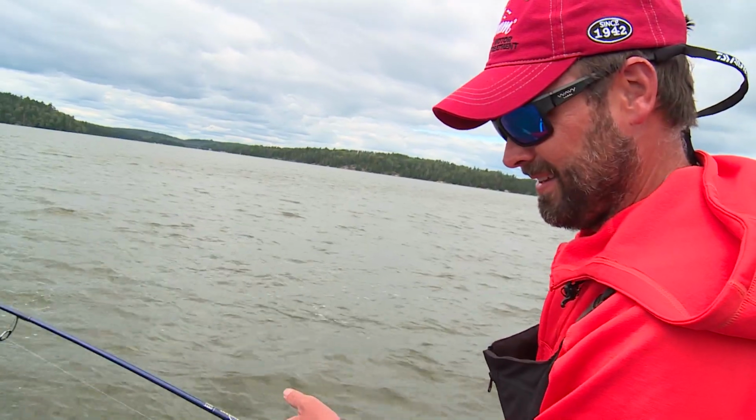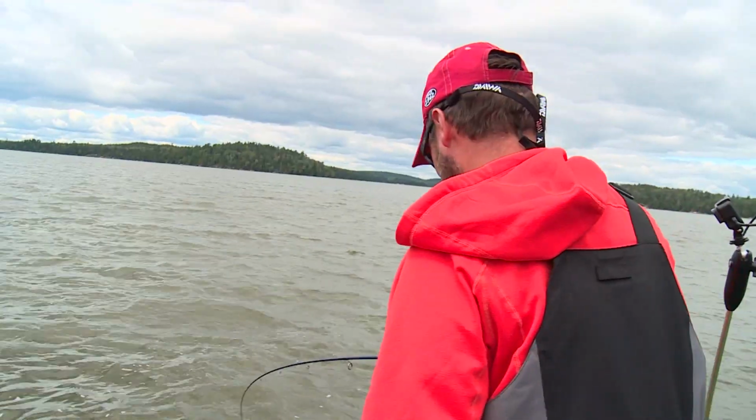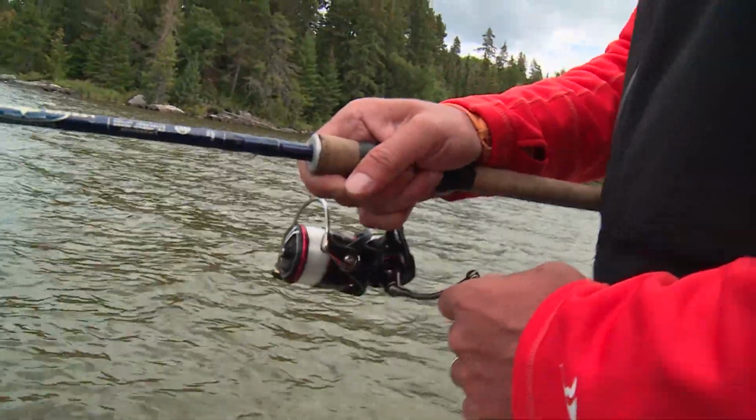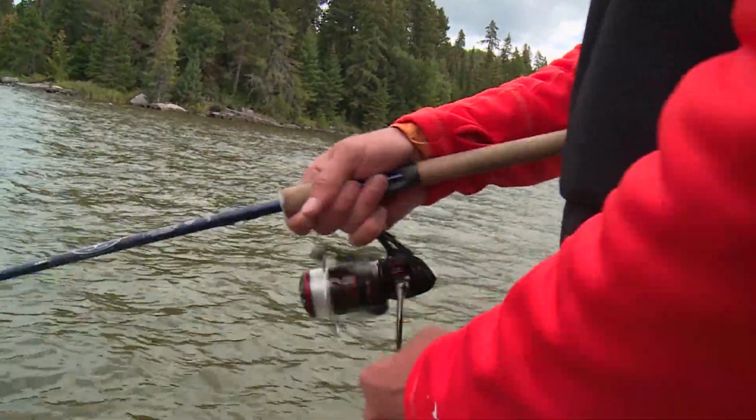We're out chunking for muskies like crazy, and what do you know? We catch them on a jigging rap. That's nuts. This line that I've got on here is Sufix Advanced Mono in 6 pound. This stuff is the most unbelievable line. It's super low stretch. I just love it for jigging rapping, and I have confidence no matter what kind of critter I'm hooked up with, I'm going to get it.